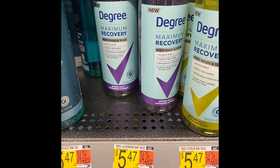The first product that I decided to get was the Degree, and I wanted to get this because it is a body wash and soak. So I thought when I do my feet, I can use this product, and it's lavender scented. This product is priced $5.47 in my Walmart. I did not have a coupon in store, so I had to pay $5.47.